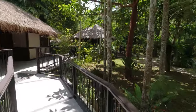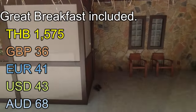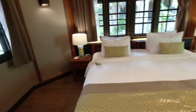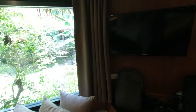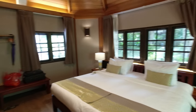So this is one of the cheaper rooms at the resort hotel, Resortel, and the bridge over the River Kwai. So either twin beds or we'll make it into a double. Beautiful, beautiful decor. Nice big chair with cushions, flat screen TV. So the room itself is quite a large room. It's beautiful. It's very, very nice.